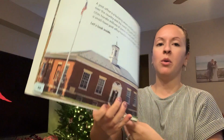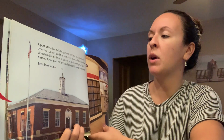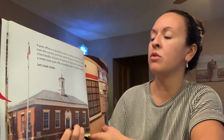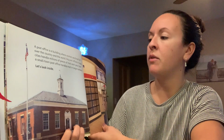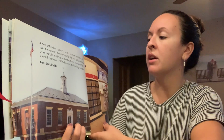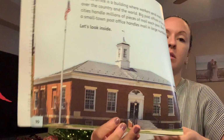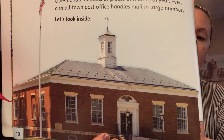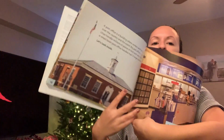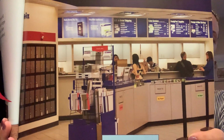Next is a post office. A post office is a building where workers send mail all over the country and the world. Big post offices in large cities handle millions of pieces of mail each year. Even a small town post office handles mail in large numbers. So let's look inside a post office. This is inside a post office.